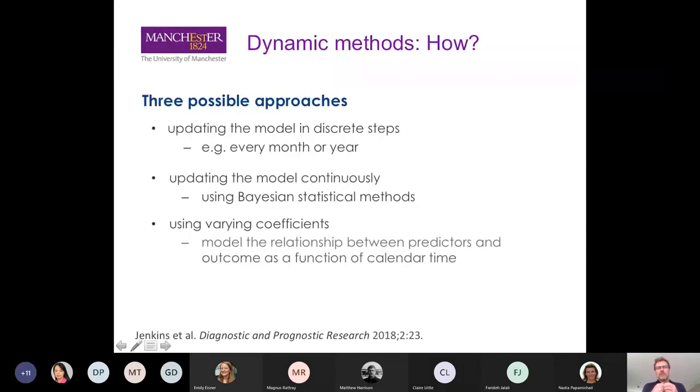If you look at the literature in this area, then you can see three approaches to do this. And this is basically what you would expect. The first is updating a model in discrete steps. So every month or every year or so, you update the model. The slightly more radical approach, but also more demanding, is to update the model continuously. So whenever a new observation comes in, you update the model. For that, it is natural to move to Bayesian stats rather than sticking to frequentist stats. And I think in a Bayesian framework, you can do this in a very natural way.